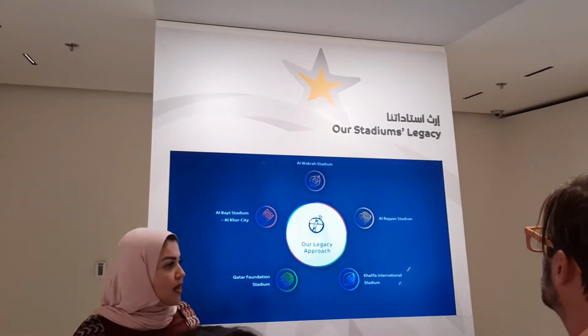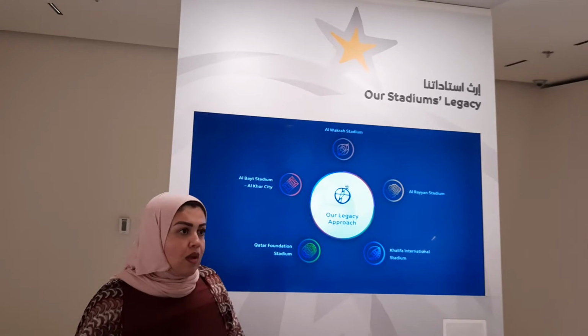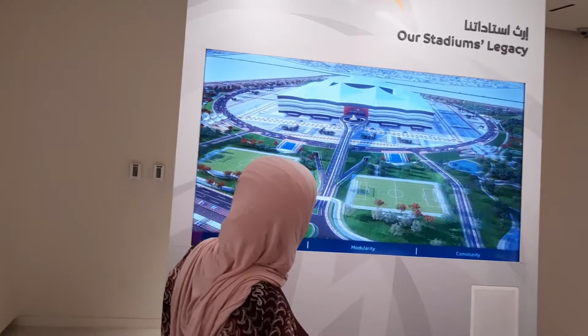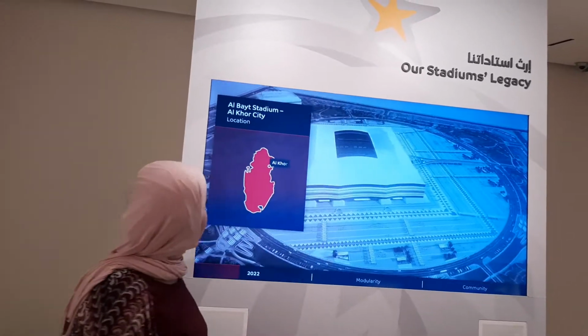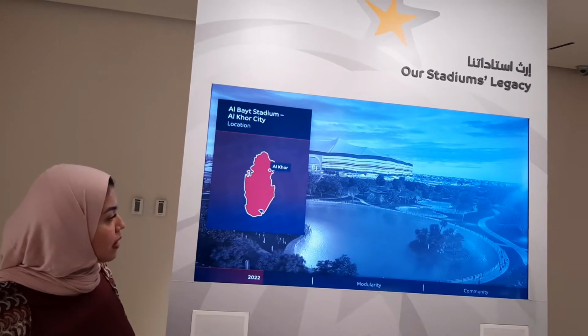Accommodated or located in a stadium that people can really utilize and that helps the local community. Similar things, for example: each stadium has a different legacy plan, based on the community need and the consultation with the local community.